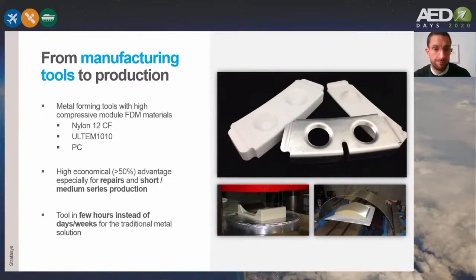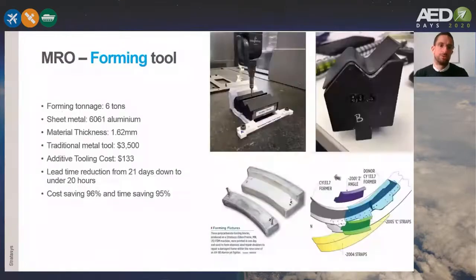So you have more than 50% advantage, so reduction in terms of economics. So you save 50% of the cost that you were spending before, and you get the tool in a few hours again instead of days or weeks. And we all know that when we are talking about repair, this is extremely important to be able to repair our part and send back the aircraft to the air again as soon as possible.